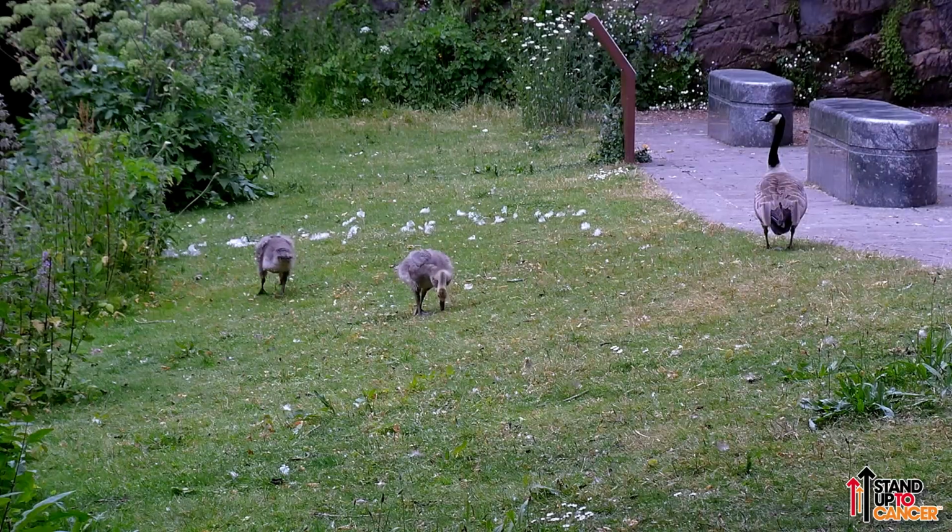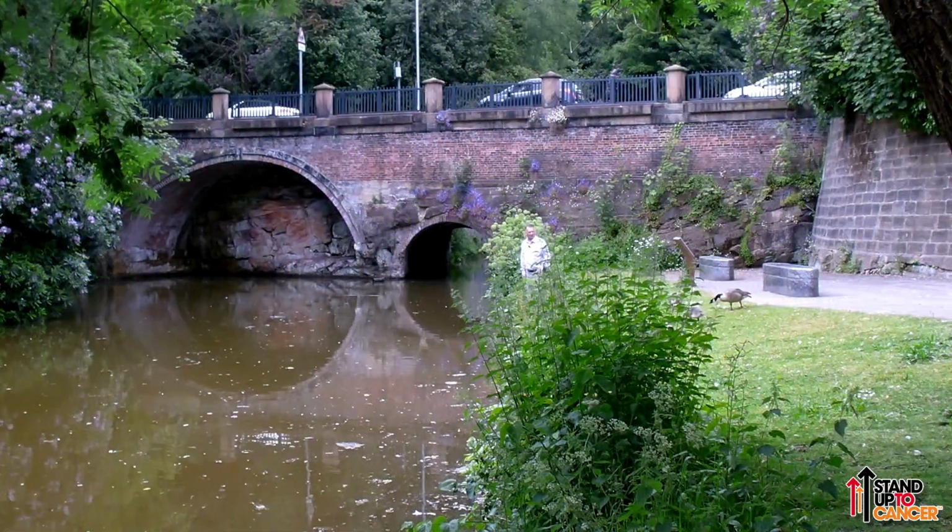My ornithology needs more work. His babies don't give a hoot. They're just getting closer and eating the grass.